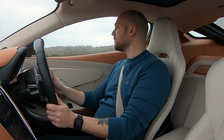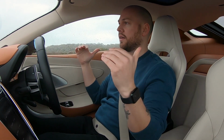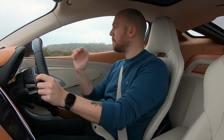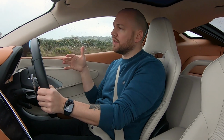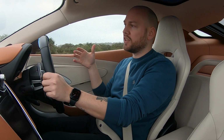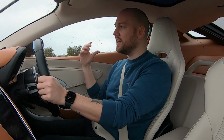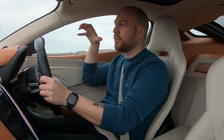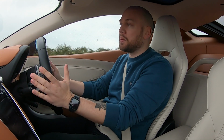What is really nice about this car is that the side pods, the air intakes on the side of the car, are absolutely massive. Not massive as in an inconvenience, they're huge and wide, but they're just really nice to look at in the wing mirror and see these great big muscular open-mouthed air intakes. It reminds you that you are in a proper supercar.